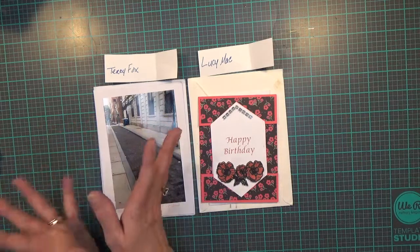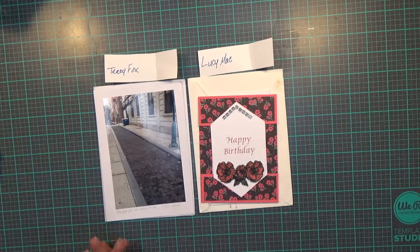Bag, bag, bag. Am I allowed to say that? Cheers.